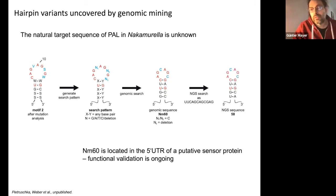What we did at our end is search our NGS data from the previous selection we had done, to see whether we would find this sequence in our library as well. And indeed, we did. We found a sequence called 58, which perfectly matches this pattern. We didn't investigate it previously because we just thought it was a variation of the 53 and 04 sequences. But now, finding out that these sequences behave so differently, we went on with this sequence.